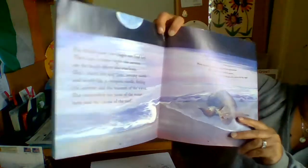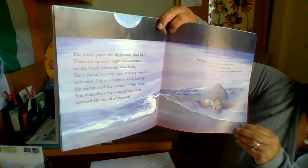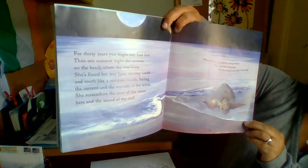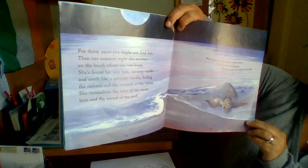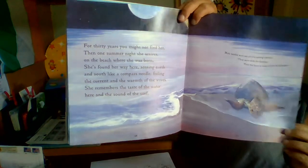For 30 years, you might not find her. Then, one summer night, she arrives on the beach where she was born. She's found her way here, sensing north and south like a compass needle. Feeling the current and the warmth of the waves, she remembers the taste of the water and the sound of the surf.